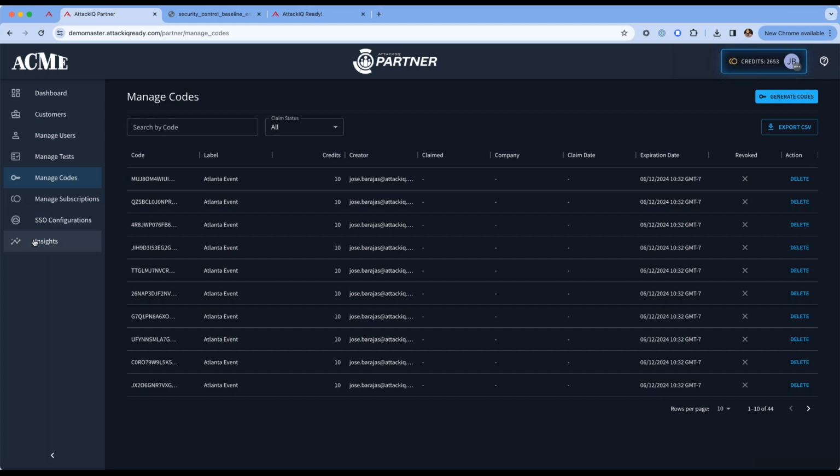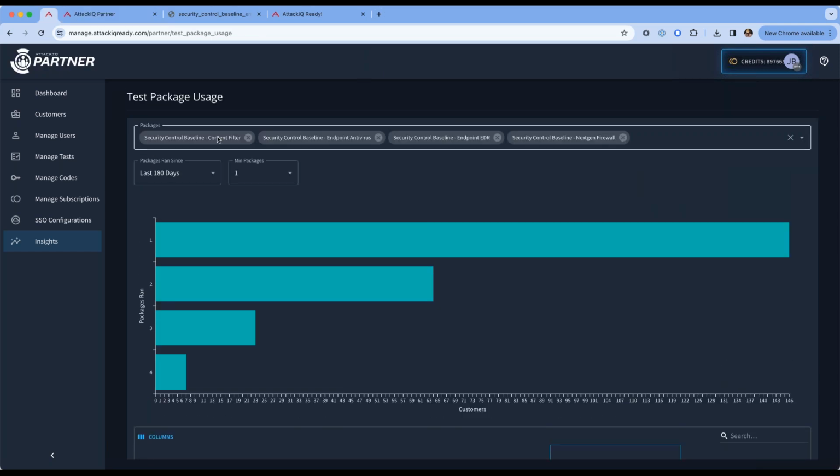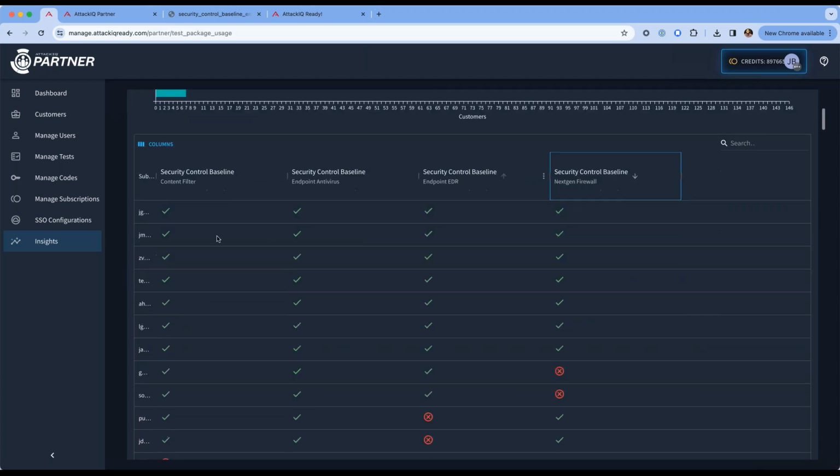The last thing is going to be around insights. So from an insights perspective, you have the full ability to actually get an understanding of what type of content your customers are running. So if we take a look here, we've actually selected and filtered just on some of our security control baseline. And then from here, you can actually go ahead and see the results across your different customers. So this really puts you in a position to understand and get the data of what are my customers running, when they are running certain content, where are they failing? And if you see that certain customers are failing at EDR like we see these two, then that's an opportunity to reach out and support our customers as part of this process.